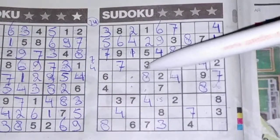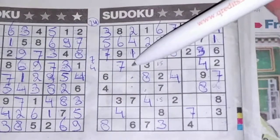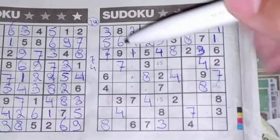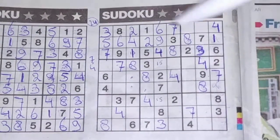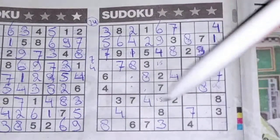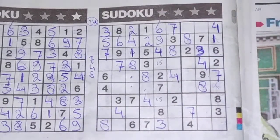8 in this row, 8 in the middle row, so the row above. The only 2 places for the 8 here or there. But I see here an 8, no 8 there. 8 should be here. And all the 8s are used. I can see. Digit number 3. Alright.